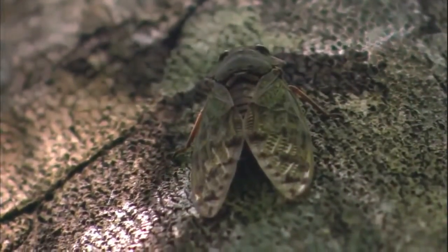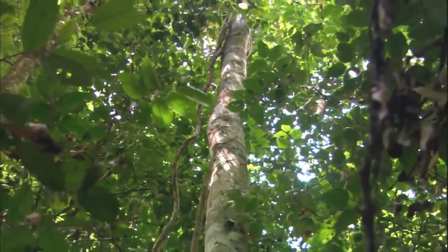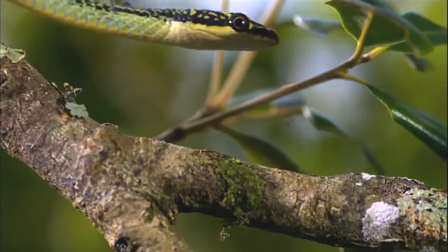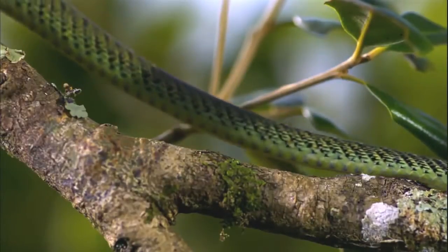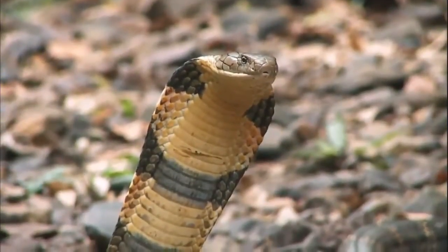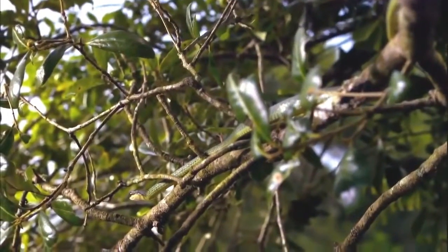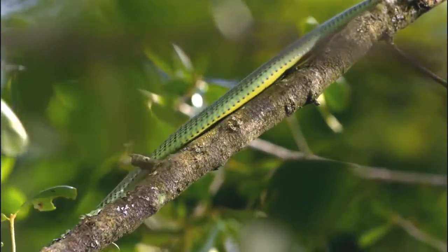But for most animals further down the food chain, the name of the game is defense. A whole host of behaviors and body design has developed to try to stay alive. For all their prowess as hunters, jungle snakes have enemies too. So some of their weaponry is defensive, designed to ward off an attack before it's too late. But sometimes the best way to fight is flight. One snake has become a consummate escape artist.